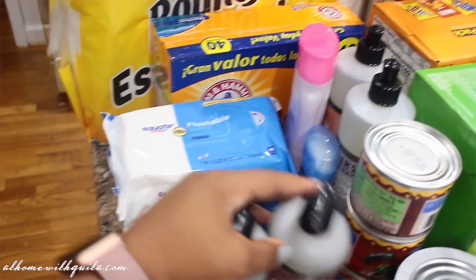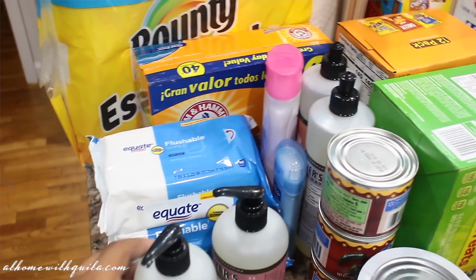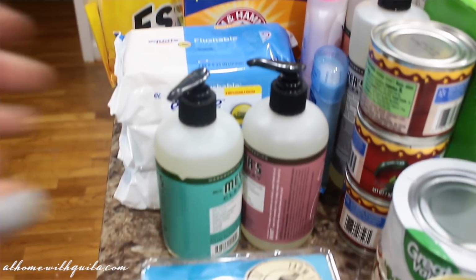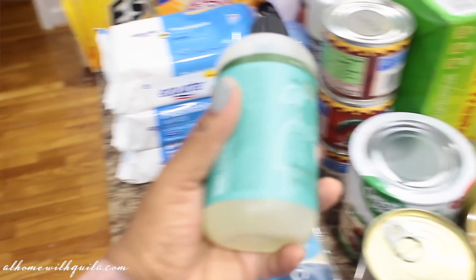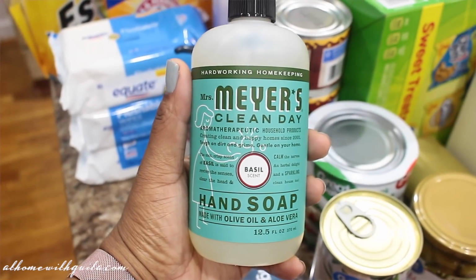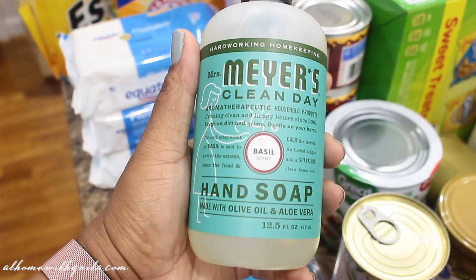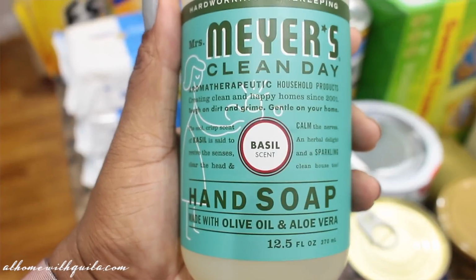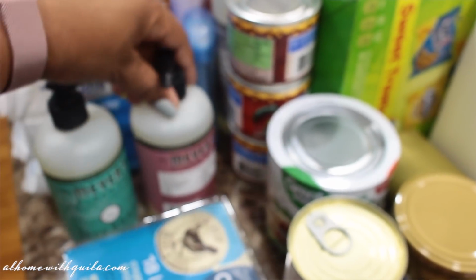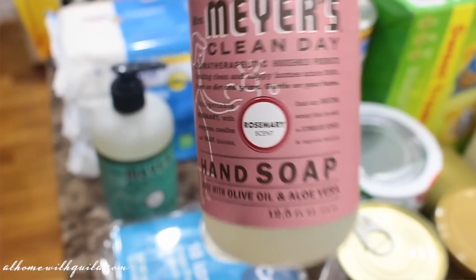I got some Equate baby wipes because I like to use that to clean off my desk in my craft room. And then I also love, y'all, this Mrs. Meyer's soap. This is my fave. Normally I get everything on Grove Collaborative, but I needed more now, so I thought I would go ahead and pick some up from Walmart. I love this basil scent. And then I also picked up a different scent, which is the rosemary scent.